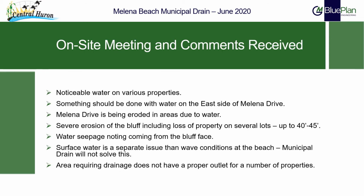The June 2019 on-site meeting was well attended. In all, 24 landowners and interested parties attended, along with the municipality and drainage superintendent, as well as representatives from GM Blue Plan. A handout was provided to the attendees at this meeting, which included an outline of the Drainage Act process, steps taken to date, and a map of the watershed.